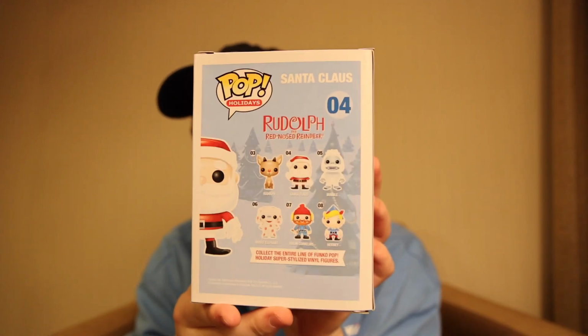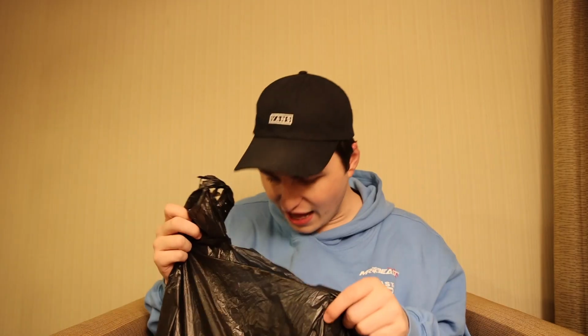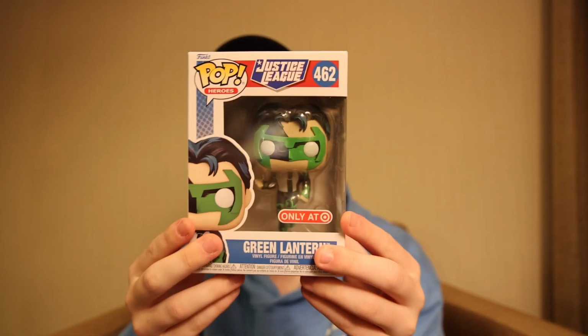Also, in this set, I officially have Rudolph, Santa Claus, and Bumble, and then the bottom three are the most expensive, also the only three that I'm missing. And then, everybody, the next figure that I picked up was the one over at Target. I only ended up grabbing one thing while I was there because they really didn't have much in the store, but I ended up grabbing this one here, the comic book Green Lantern.